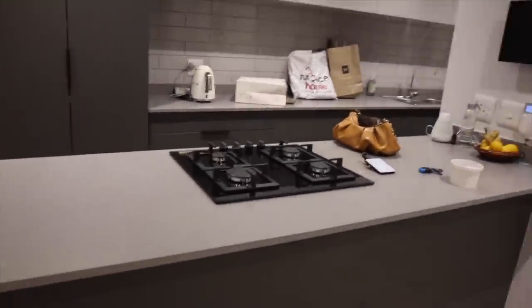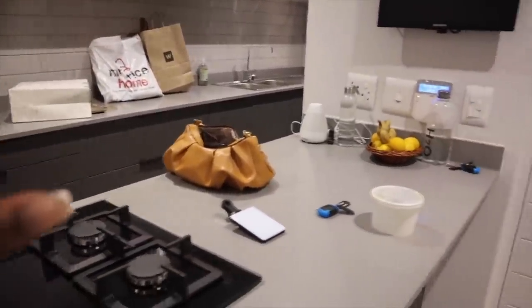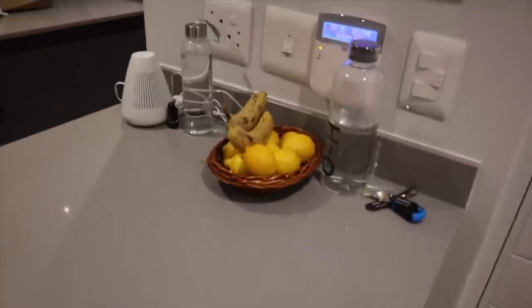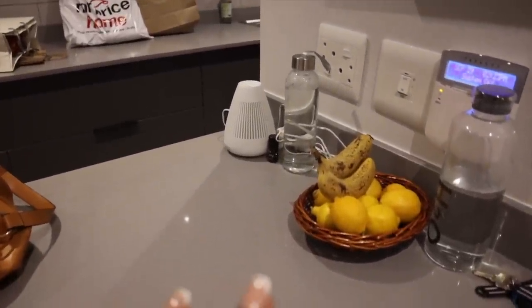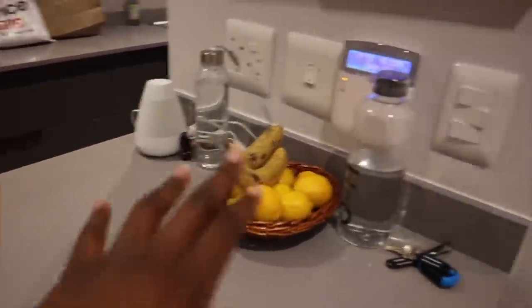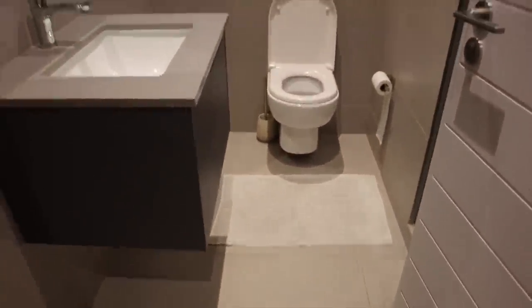In terms of the kitchen, I got the majority of the decor stuff which I want to use in here. This is just the ramen we had. And then I've just put my fruit and my lemon over there. And then I usually just put my water. Then this bag is obviously usually not there. And then if we walk this side, there's basically nothing in this bathroom. It's just a mat on the floor.